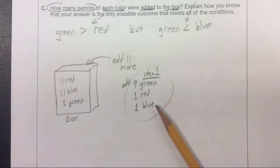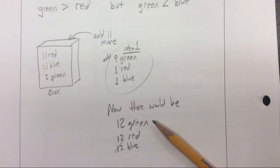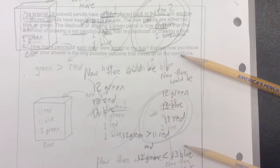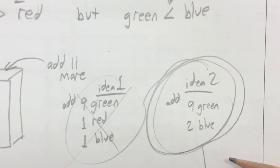My first idea was to add 9 green, 1 red, and 1 blue, which would give us 12 green, 12 red, and 12 blue. So then the green would not be greater than red. So I had to go to a second idea. So I thought, let's put 9 green in and 2 blue. This would give us 12 green, 13 blue, and 11 red. And that means there's more green than red and less green than blue. So adding 9 green and 2 blue would be the correct answer.